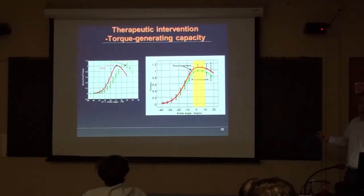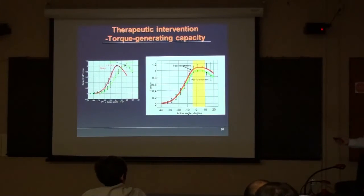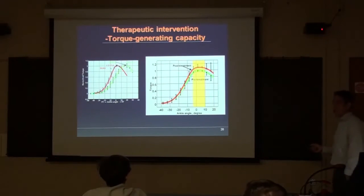And this is probably the interesting part. We compared pre-treatment and post-stretching treatment. This is, again, the torque generating capacity, the torque generated by the electrical stimulation plotted against the angle position. This is normalized with respect to the peak torque. And you can see that post treatment or intervention, there is a significant increase in the torque generating capacity.